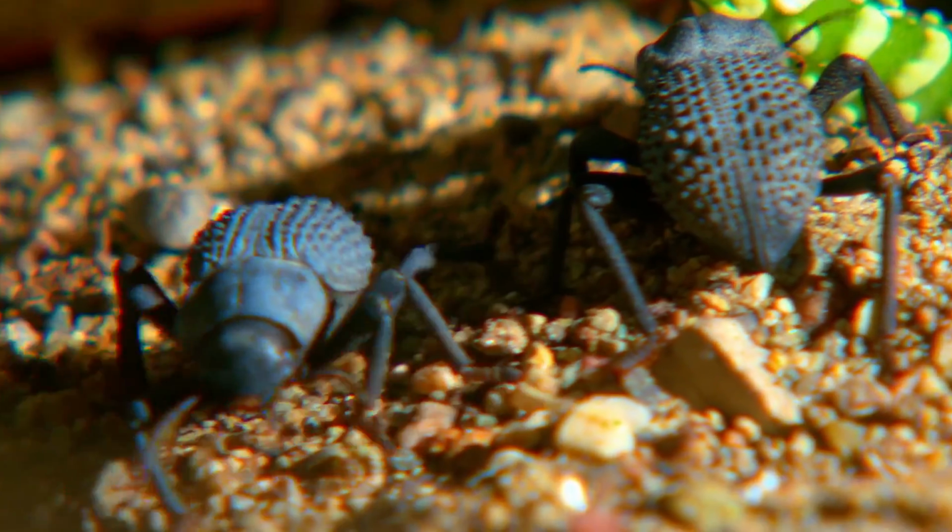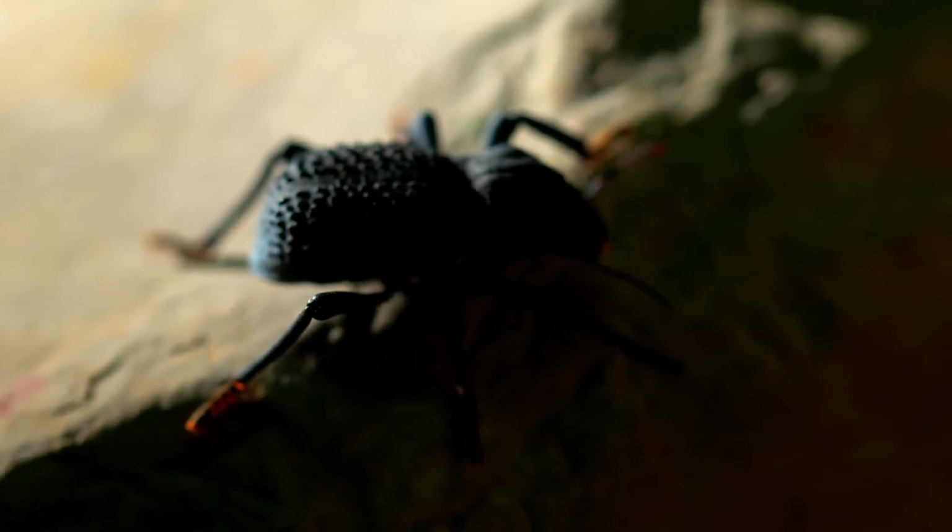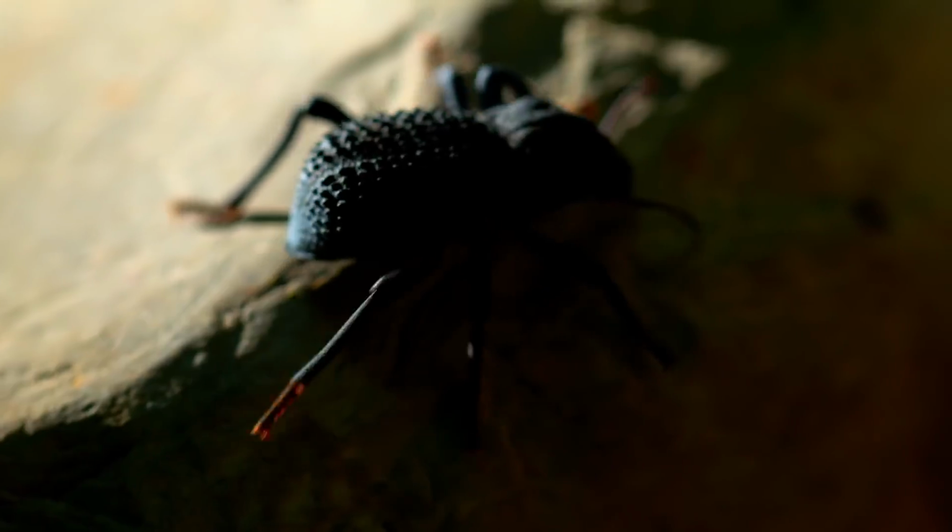The blue death-feigning beetle is one clever creature. But don't believe everything you see. This little bug might be faking you out.